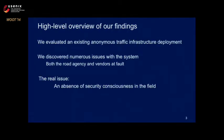So a high-level overview of our work. We evaluated an existing deployment, working with an anonymous road agency. We got to test on their hardware and on their actual deployment. We discovered several vulnerabilities which could allow an attacker to access the system and actually to influence the controller, change the state of lights. And we really want to emphasize here that it isn't any one weakness in the system which is really the problem here. It's all the weaknesses. The entire industry has sort of a failure to secure their systems.